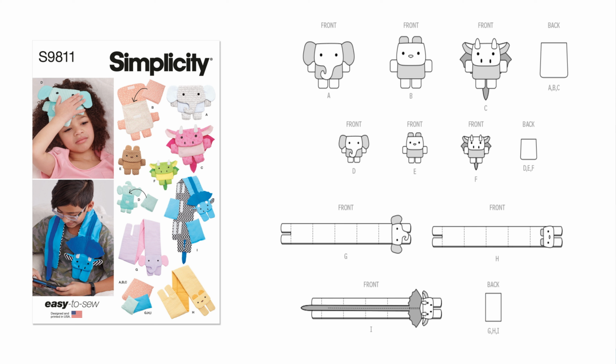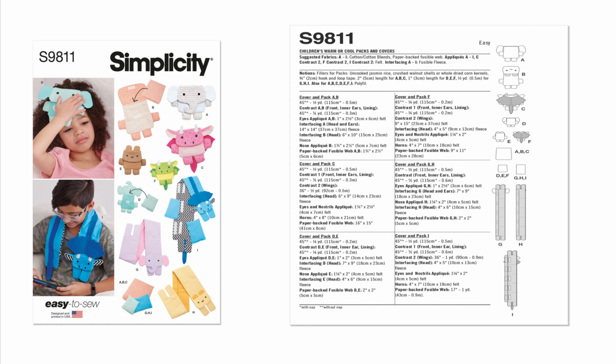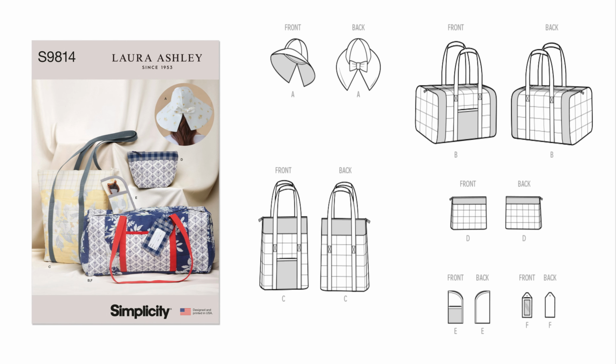I really don't feel like I need to explain this, but it's a one size fits all for the sizing as well. In terms of fabric, basically you can use whatever kind of fabric you want for sure. But for me, I would probably use fleece or flannel for this one. You can use cotton, you can use fusible fleece as well, just to name a few of the fabrics. It is an easy to sew pattern, if I did not say that already. All right, moving over to the next pattern, it's 9814.